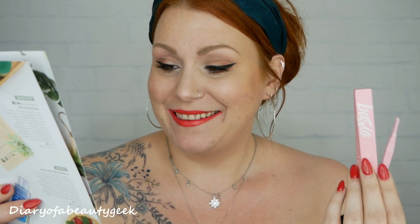Then set them in place using your clear brow gel. I like that. That's a little bit different. You don't often find tweezers in a subscription box. You never know, I might give my really old ones up.